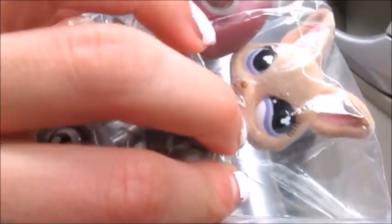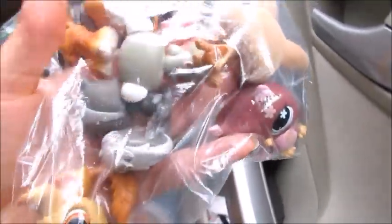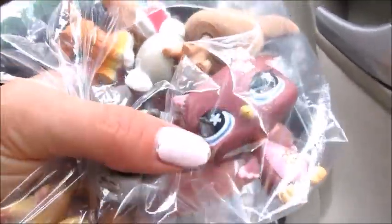I just found this big old blind bag and it was only $6.99, so what is this? 6 LPS for $6.99, like, girl. So I'm just gonna go through all of them inside. I'm so freaking excited, like, what the freak?